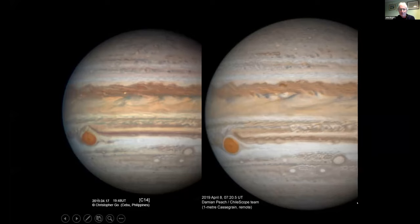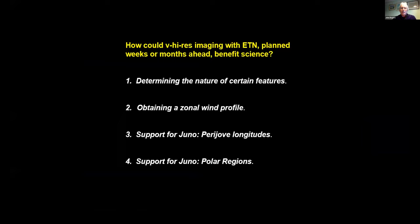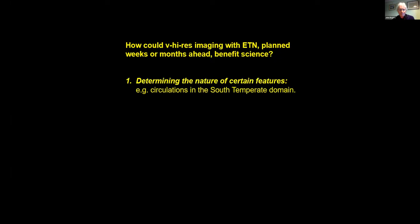So for the rest of this talk, I'm going to be considering certain examples of how imaging could benefit science if it's subject to being planned a few weeks or months ahead. And these are all examples based on observations that have been of interest on Jupiter in the last year or two. Similar examples could no doubt be given for other planets as well, but I think this gives us a fair understanding of the range of potential observations that could be interesting.